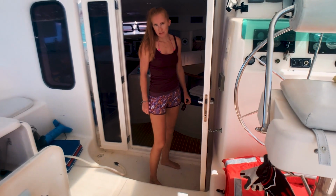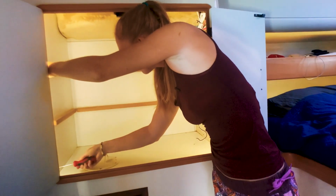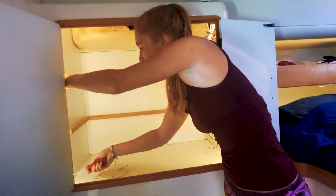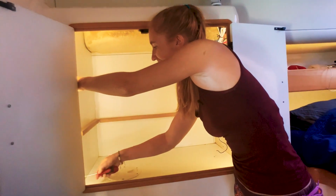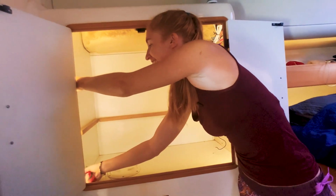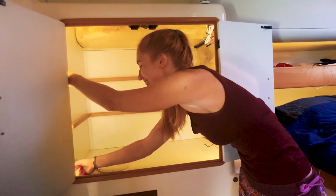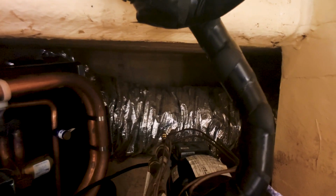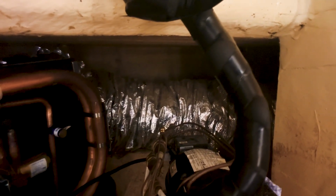What about if we take apart the wardrobe? Always fun when you have to take your entire wardrobe apart at the start of the day. I love it. Take all your clothes out. Realise you have too many clothes. I think that every time we have to sort it out. Ooh, this is a really weird angle. And after all that, that's the bulkhead.